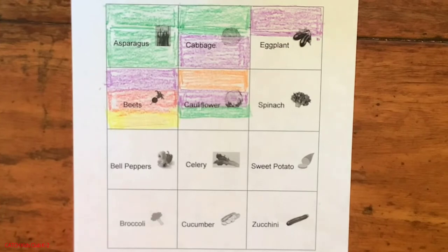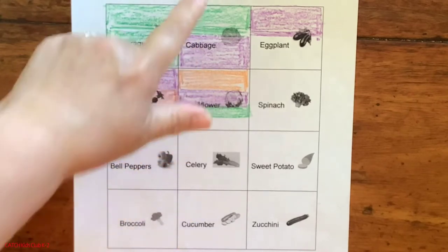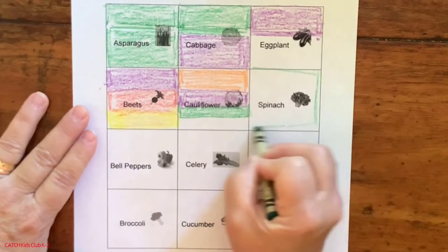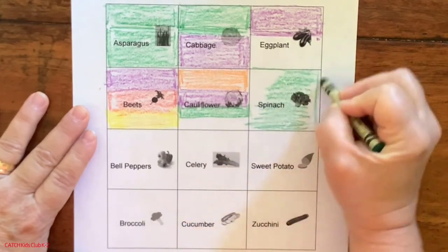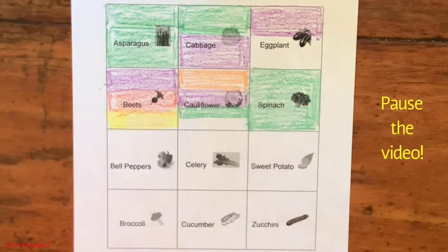Now, some of these have been a variety of colors. Beets, 3 different colors. Cauliflower, 4 different colors. And cabbage, 2 different colors. What do you think about spinach? Yes, you're right. Spinach is just green. But I'll tell you, it's some of the best stuff you can eat, and it tastes great in a salad. Pause the video and color in your spinach box.